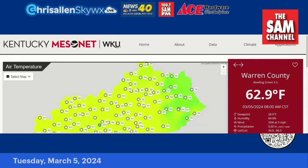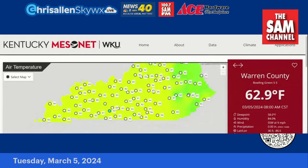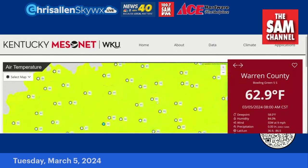Temperatures are warm this morning in the 60s, lots of 60s showing up here this morning.